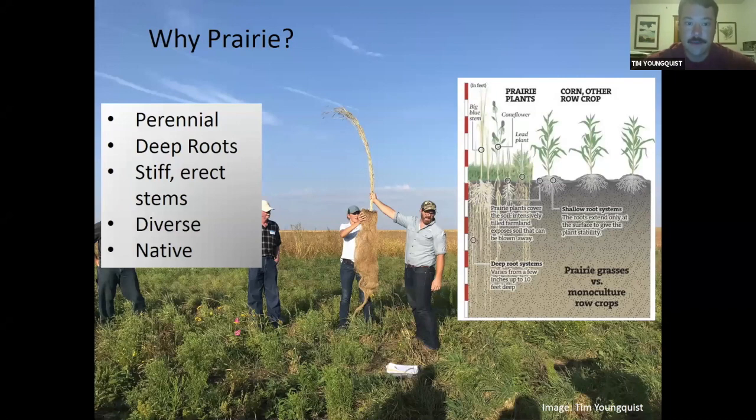It's perennial, so that means it comes back year after year from the roots. It has deep roots. You can see from the graph on the right side of the screen, compared to some of the annual row crops like corn and soybeans that we plant across much of the Midwest, the roots go significantly deeper. When we have large rainstorms, the prairie plants, both the stems of the grasses and the forbs of the flowers, stay upright and don't convey water as easily as something like a brome or some of the introduced grasses do.